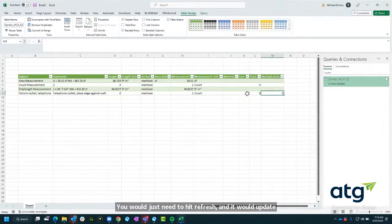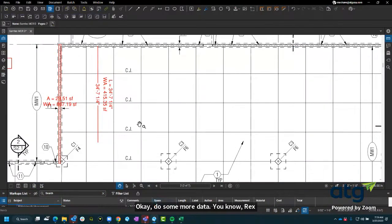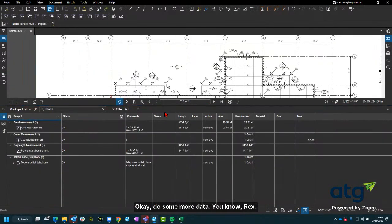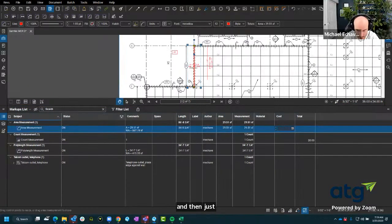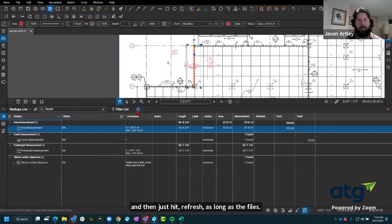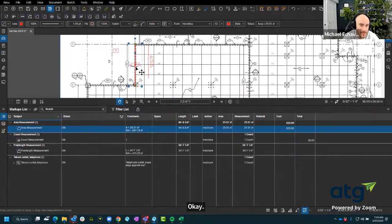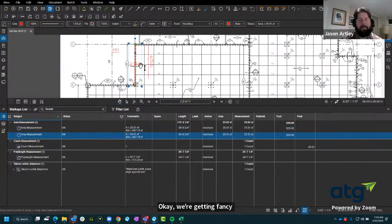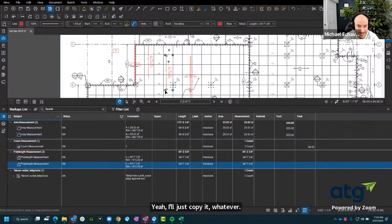So if you were to re-export your markup summary after adding some more data, and then just hit refresh, as long as the file's all in the same place, everything just updates. So let's do this, and then add a couple more markups real quick. Or just copy it, whatever. I didn't save these. Just drag and manipulate.